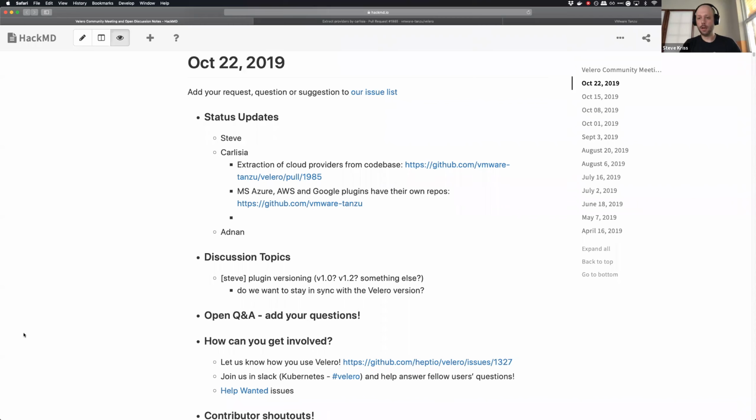Right, yeah. On the other hand, if they vary independently, it means we can release either one whenever we need to. But then from a usability perspective, like you said, we need to have some form of compatibility matrix that indicates if you're using Velero version X, what are the valid versions of each plugin to be used with that, and that could vary by plugin. So it's just a little bit more to keep in mind as you're doing an install.